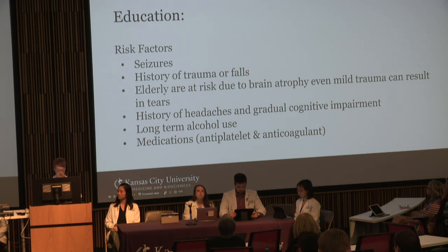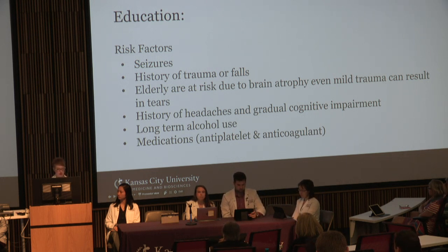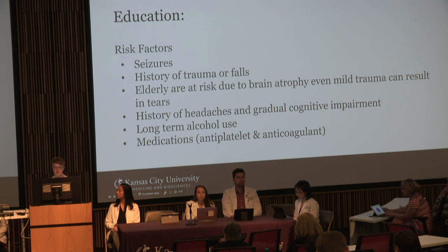This patient has had a history of headaches and somnolence over the last 3 days. History of headaches and gradual cognitive impairment is also a risk factor. History of long-term alcohol abuse or use is a risk factor. This patient has a specific 5 to 6 ounce hard alcohol consumption per day. Medications are also a risk factor. Anticoagulation and antiplatelet medications. This patient uses aspirin 81 milligrams daily. This inhibits platelet aggregation and can prolong bleeding time.